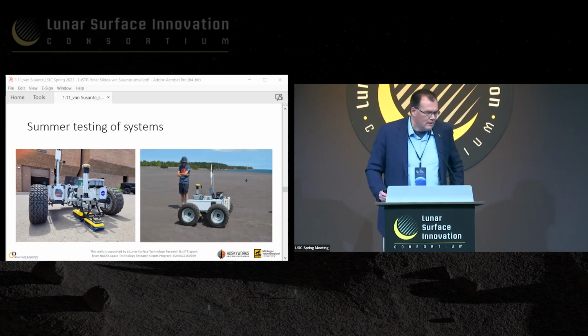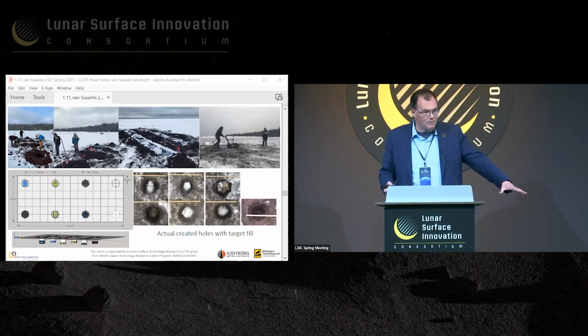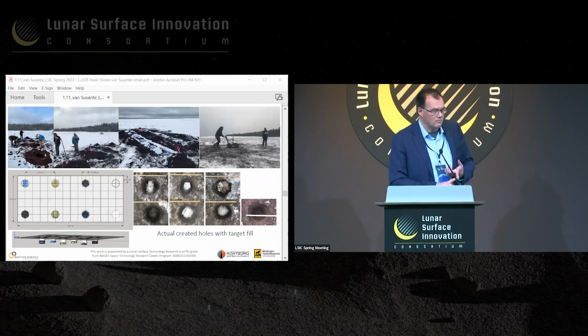Next slide. And we buried targets there in the sense that we were looking for ice. So let's bury a block of ice in the basalt and see if we can see it with radar. We also buried CO2, dry ice, like ice cubes, and rocks to see if we can see the difference. Next slide.